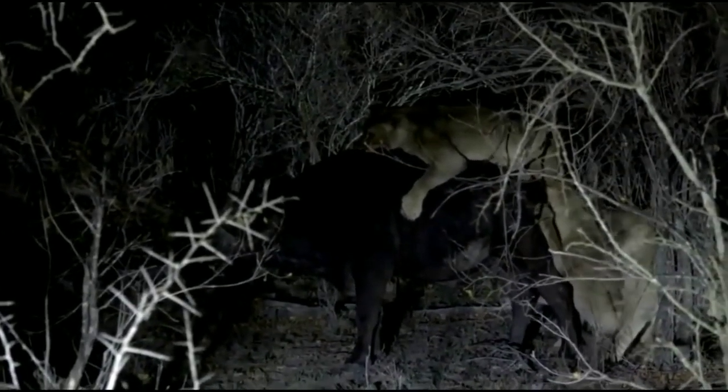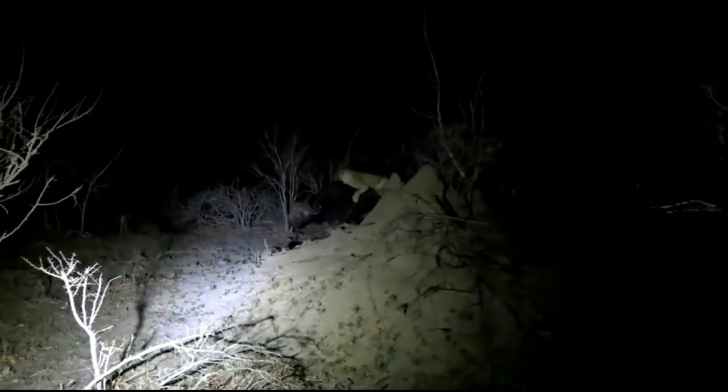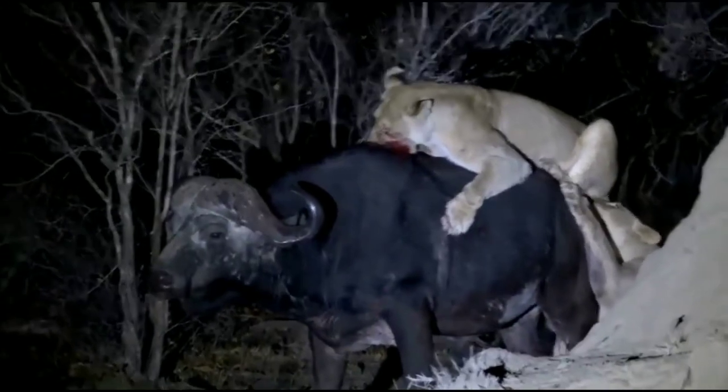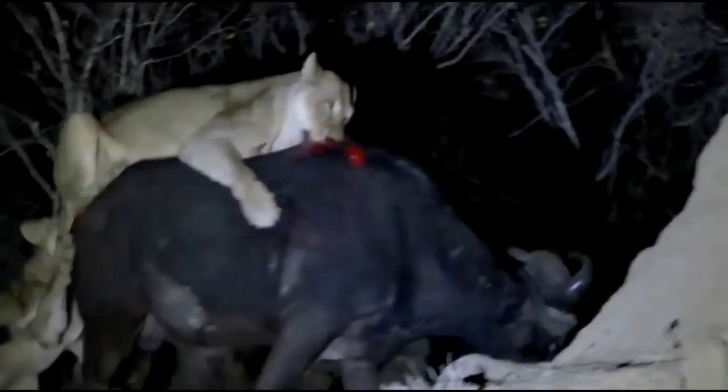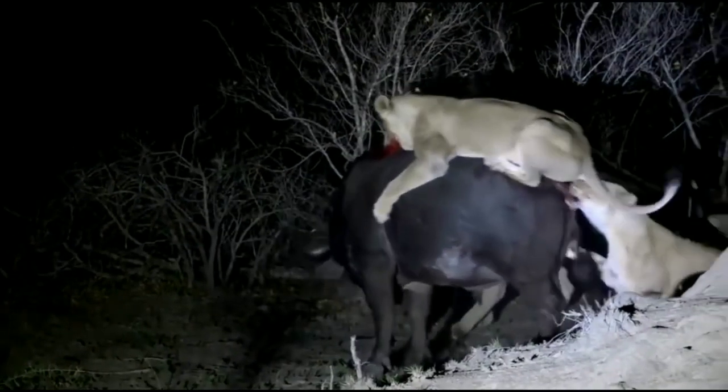Sometimes it can take as long as an hour and a half for them to get a buffalo completely dead. You can still see he's got quite a lot of fight left in him. Just have a look. You can see how the blood's starting to flow more freely, and that will weaken him slowly. Now remember, guys, as hard as this is, the lions have to eat. They've got those 8 cubs to feed.